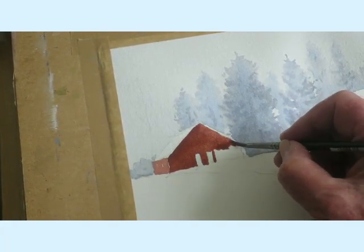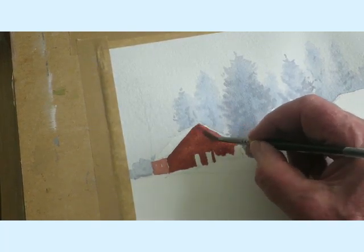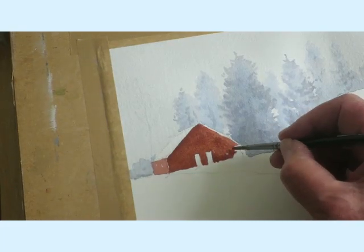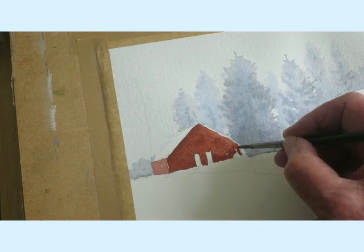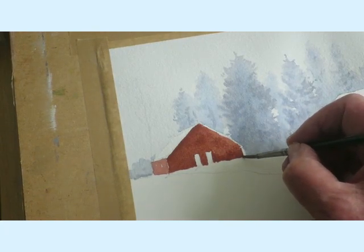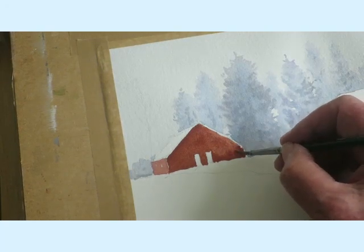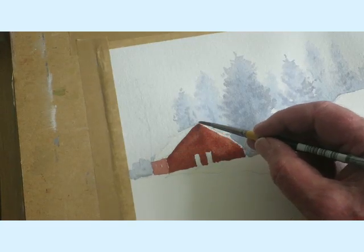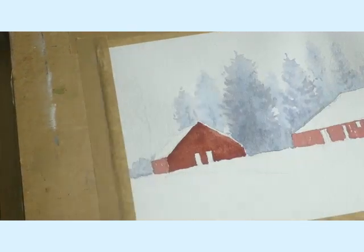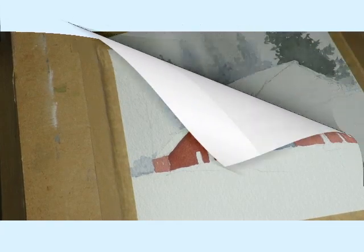Tonal values is a key area when you're painting, and it's something you just pick up. It's very difficult. Watercolour painting is a long apprenticeship. It's not a 5-minute exercise. You just have to take your time and try and learn as you go along. I'm still learning. I've been painting for about 30 years. Right, so that's that one.